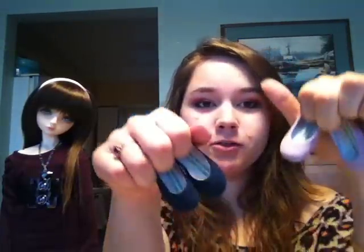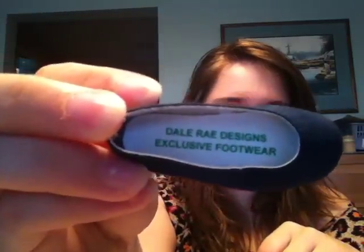They'll probably fit Tam too because I went to this meetup like a month and a half ago, something like that, for this group order that I did. And my friend was there, and she's doe-eyed on Flickr, and she had Dale Ray shoes, and she let me try them on Tam, and they fit pretty well, actually. So maybe Tam will wear these until the mini-fee gets here, but yay! They're so cute! Oh my gosh, and they're really, really good quality. I was expecting them to be kind of floppy, not really hard. Dale Ray exclusive footwear.